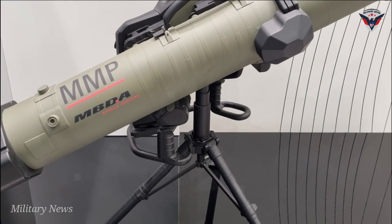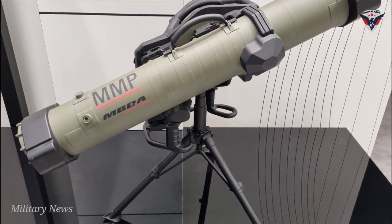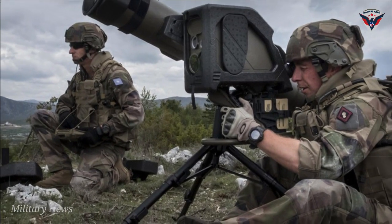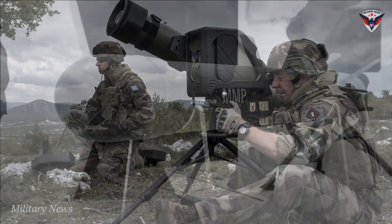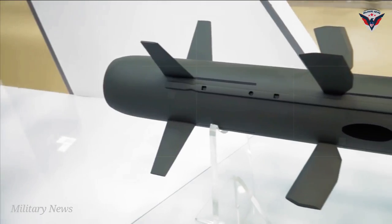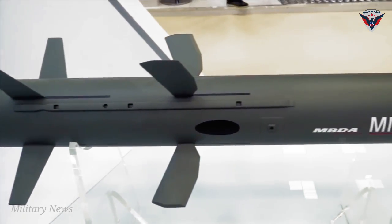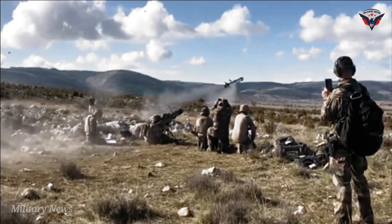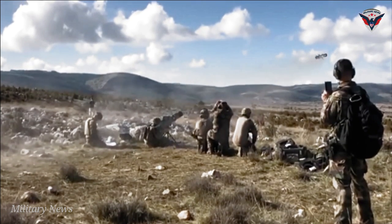Functionally, the MMP is closer to the Spike LR than the Javelin. Like the Spike LR, it has man-in-the-loop guidance enabled by a fiber optic link. However, it incorporates advanced features into the firing post that current versions of the Spike lack. Notably, the firing post is set up for net-centric warfare and can even fire remotely without a soldier directly operating it.